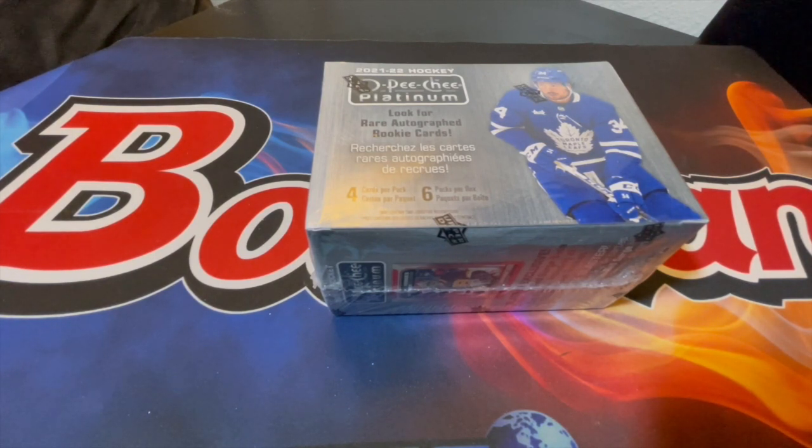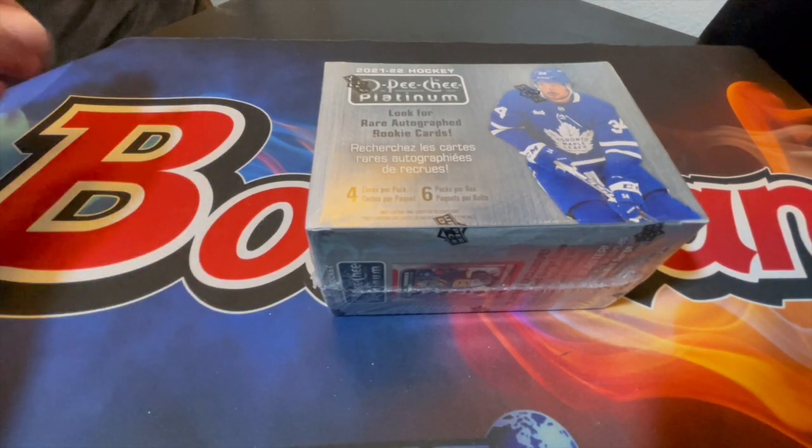Real quickly though, this is a 21-22 O-Pee-Chee Premium Platinum, another Upper Deck product, because they are kind of everything hockey, aside from game used and maybe some minor league hockey or something like that. I'm not sure, I haven't really seen any stuff in a while. Most of the sets I've seen are team sets. As far as NHL though, Upper Deck, that's all they have. That's their niche. They definitely have cornered that market. So let me do that mega rip and I'll catch you guys on the other side.